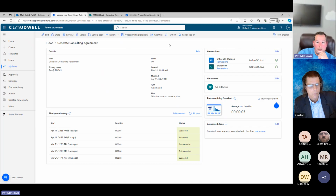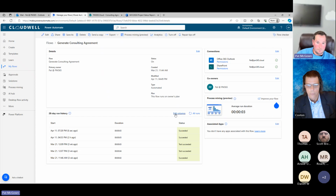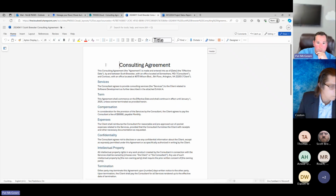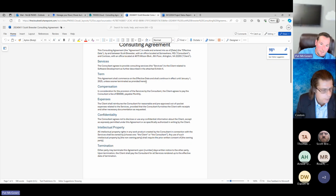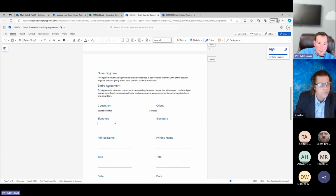So what we've done within the Power Automate flow is we've had the ability to dynamically set certain field values, pull in information from the list trigger, build the consulting agreement. And so if we actually look at that, we'll notice within our document here that this is by and between Scott Brewster, located at somewhere Maryland, right? And so basically, we could do things like effective date, like you could have all those field values within your SharePoint list to build this thing out, all the way down to the signature line.